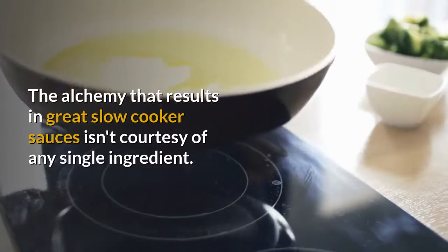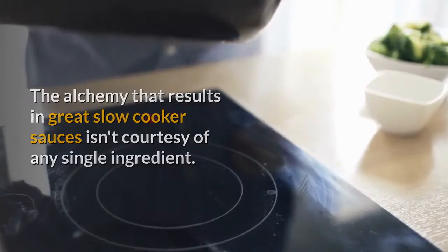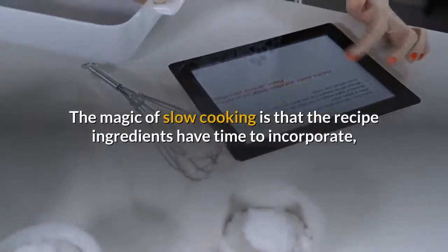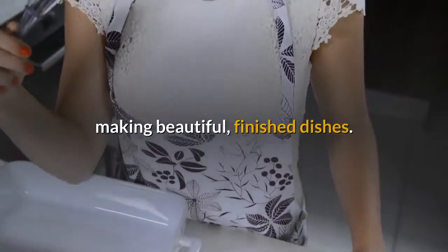The alchemy that results in great slow cooker sauces isn't courtesy of any single ingredient. The magic of slow cooking is that the recipe ingredients have time to incorporate, making beautiful, finished dishes.